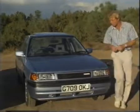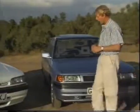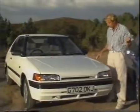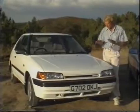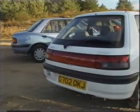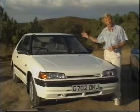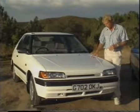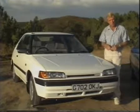Finally, the bottom of the range, the 1.3-litre three-door hatchback, comes in a 1.8-litre form as well, with a performance very similar to that of the GT. Very similar in appearance to the Peugeot 205, but larger, of course, more space, more legroom, more headroom than either the Golf or the Civic, and once again, very highly specified. They believe this will be the best seller of the lot.